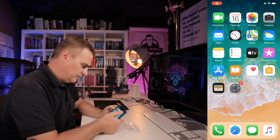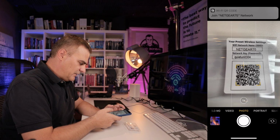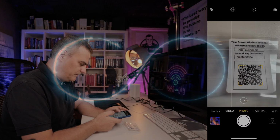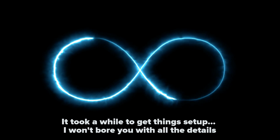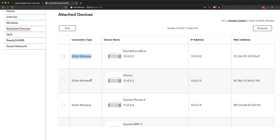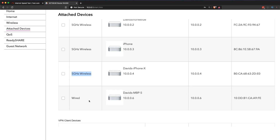Now I want to connect to that, so I'm going to select join Netgear 75. Do I want to join it? Yes, I do. Okay, so in my initial tests, I found that it didn't work as well as I expected. I had to make some changes. One of the changes that I had to make is make sure that the devices are connecting via 5 gigahertz and not 2.5 gigahertz. So I've got my 3 phones connected via the wireless network.